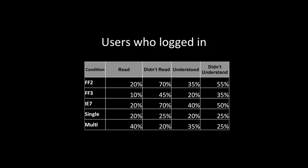The different SSL warning interfaces also had an impact on users who logged in based on whether or not they read the error message and based on whether or not they understood it. Now, an important thing to note here is that we're looking at the percentage of users who logged in, and so none of these numbers you should expect to add up to 100%.